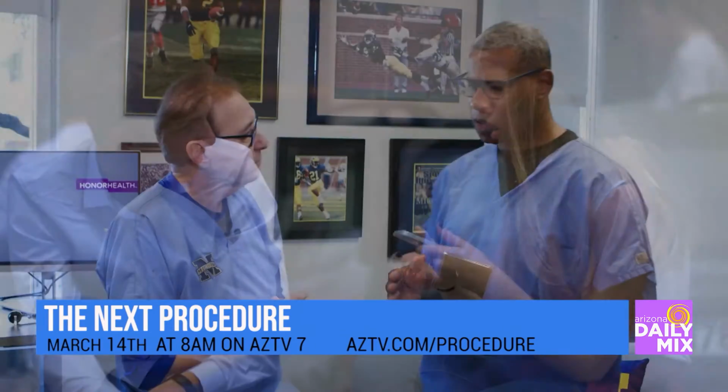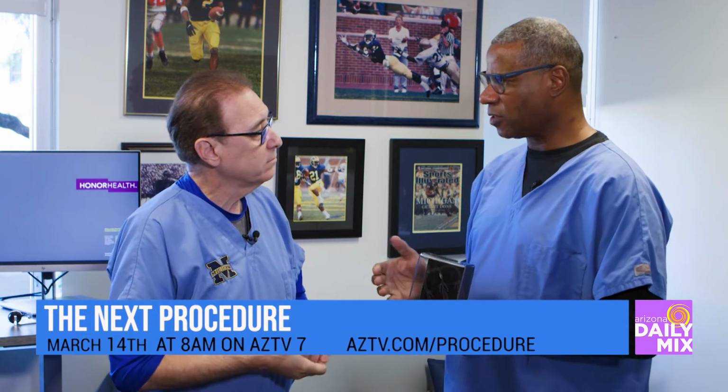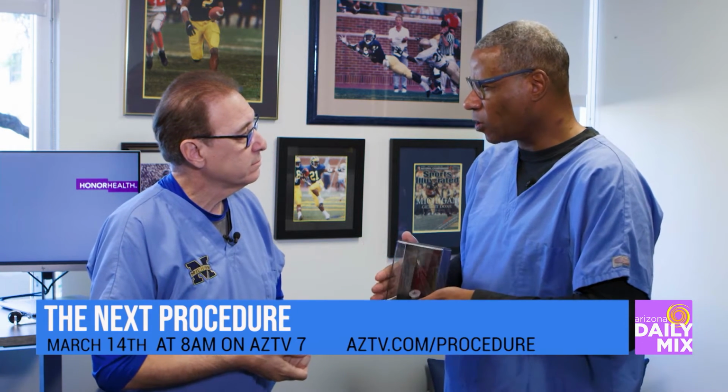Wow. And so what we're going to be doing in the operating room now is actually closing a hole. And this is going to be very interesting, but it doesn't take that long to close this hole, but it prolongs life for a long time.